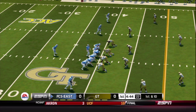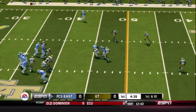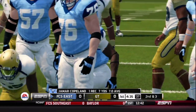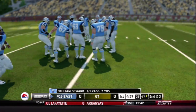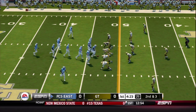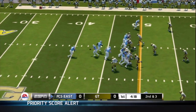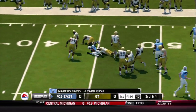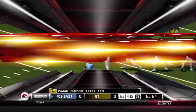From their own 39-yard line, first down. Gets it out to his receiver in a hurry. And they make the stop at the 47. That'll bring up second and three. On the ground, and he won't get back to the line. I don't think the play developed the way it was supposed to, and the net result is a loss.